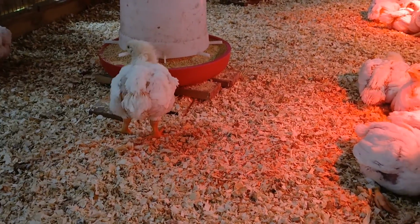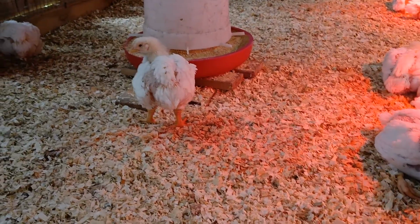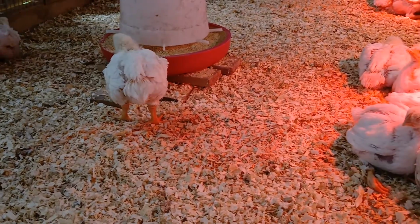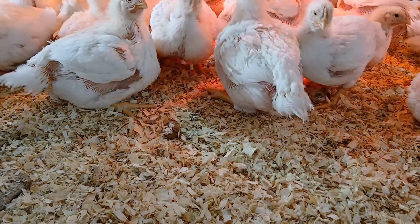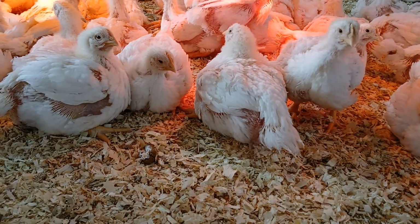So one of the things that we do is we make a move, like every couple hours. Really, we want them to get up and go eat and drink about every 4 hours. But we're not necessarily going to be out here all night every couple hours or every 4 hours. So we just had a door open on the barn.